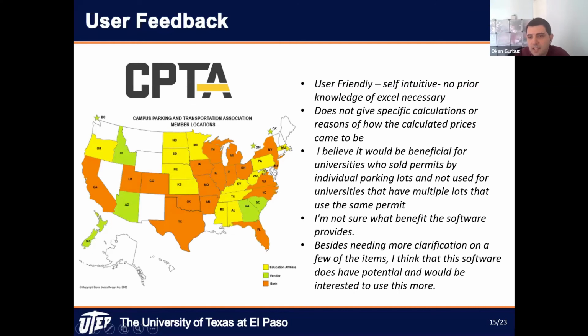So this tool was shared with more than 50 universities so far, and we asked them to give their feedback for the software. This evaluation was conducted with the help of the members of the Campus Parking and Transportation Association, or in short CPTA, which has 163 education affiliate members from 70 different universities. And those members are the responsible officers of the university parking offices.